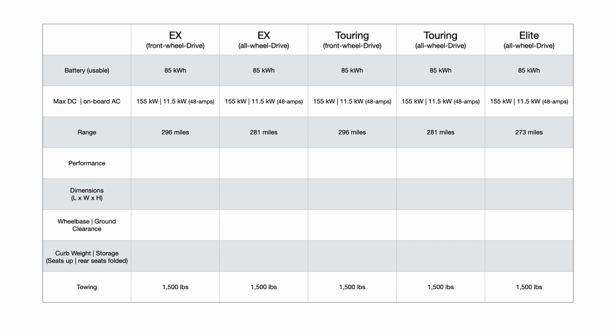The front wheel drive trims in both the EX and the Touring are estimated to have 296 miles of range. The first 2 all-wheel drive trims are estimated at 281 miles and the standalone Elite with 273 miles. Those are all decent numbers and we'll keep an eye on the real world performance. Every trim brings a towing capability of 1500 pounds.